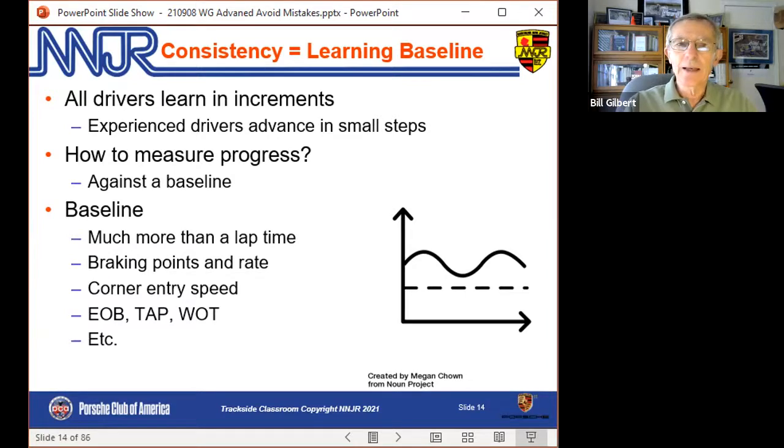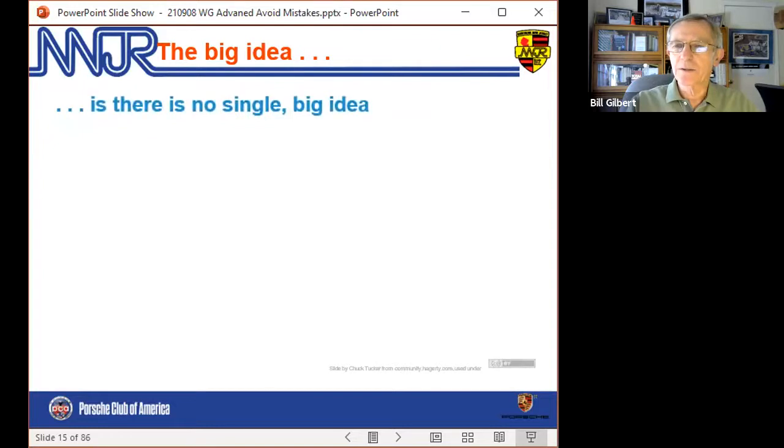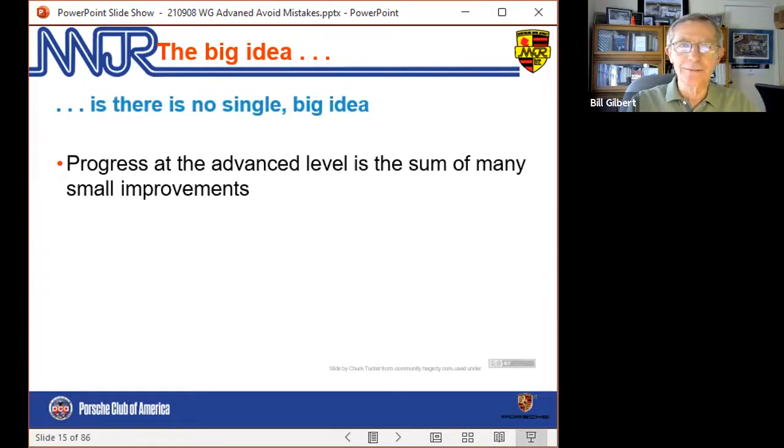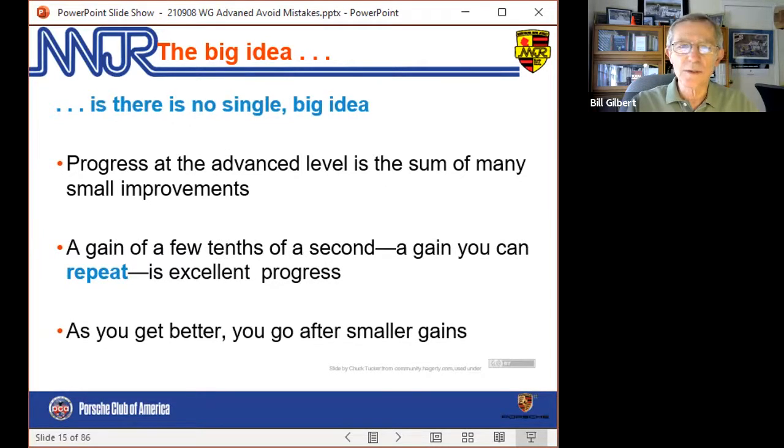If you don't have that baseline of consistency in reference points, in speeds, and brake pressure, and so on, then we don't have a baseline to measure against or a baseline to improve against. So we can modify something and see if it helps us be safer and faster. And of course, the big idea here is there is no single big idea. At the advanced level, progress is the sum of many small improvements. The gain of a few tenths or even a few hundredths, if you're a really good driver, is progress.